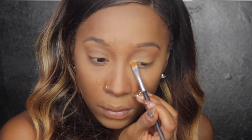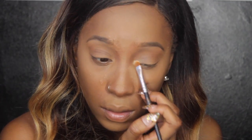So now I'm going to take this Hourglass Ambient Lighting Powder in Brilliant Strobe Light and some off-the-wall little brush, and put that in my inner corner of my eyes. And I actually ended up spraying that with Fix Plus so that it'll show up a little bit more, just to make my eyes look a little more awake. Nothing too much.